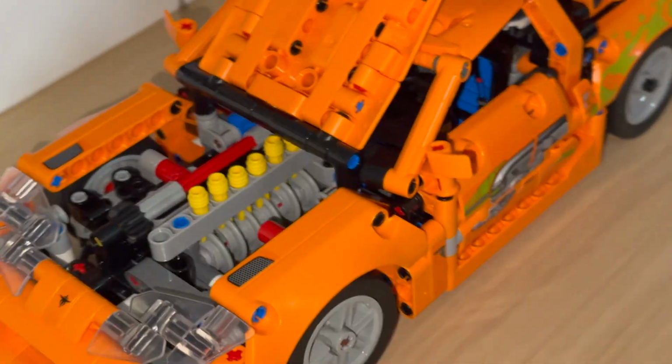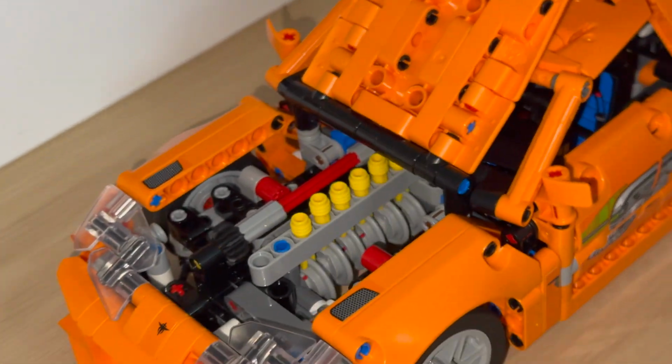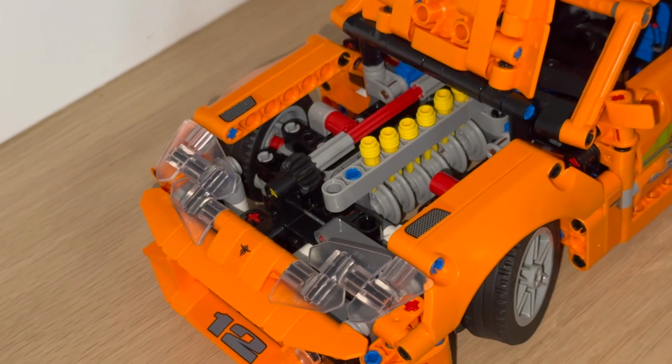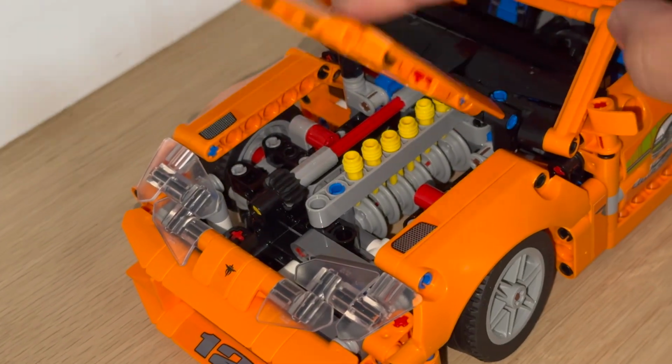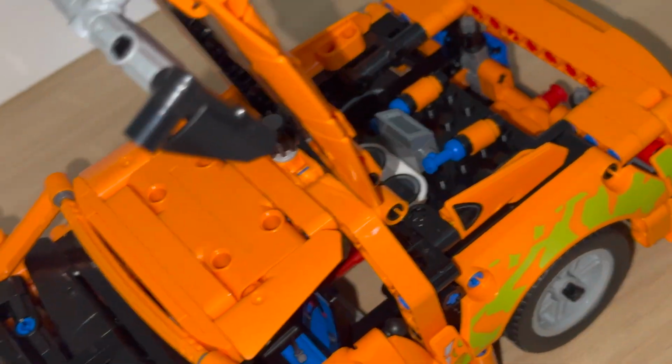These are not new pieces. I guess they're relatively new. They were introduced, I believe, last year or the year before. It's a very recent addition to the Technic lineup that allows them to just have more compact pistons inside cars. You do have stud attachments on the end of those, and they actually move in a very satisfying motion.